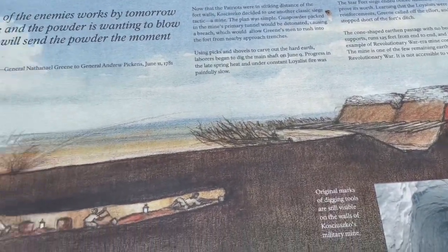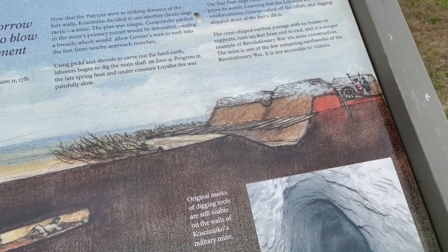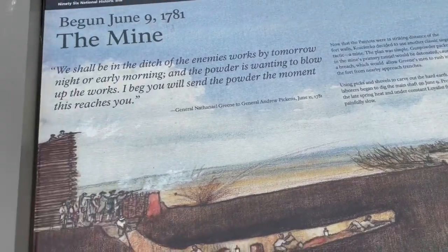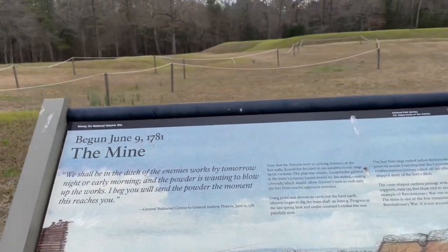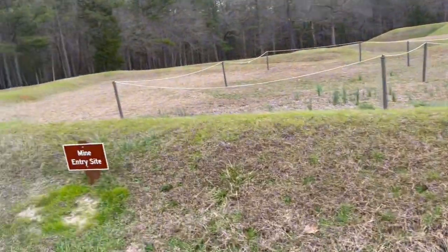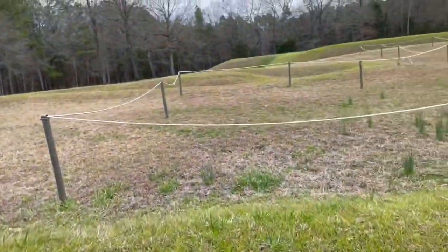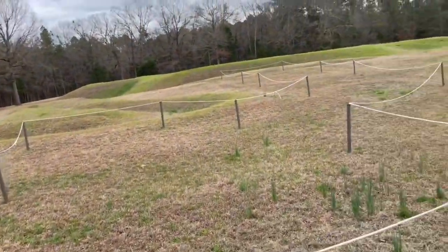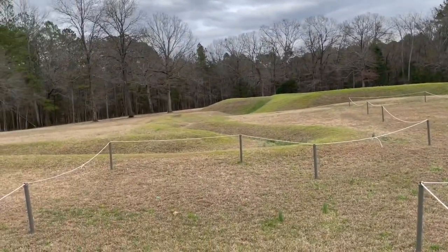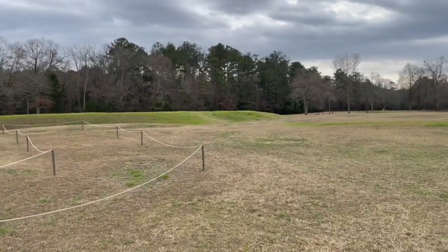The enemies over there. They dug an underground trench to get to them while they assaulted them. That was all right. I guess there was a trench somewhere. I don't know about the mine entry. Maybe it's plugged. I don't know if it's still around anymore. Let me find out. I'll walk around more.